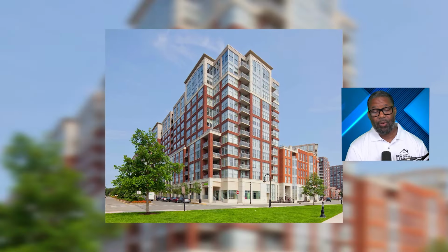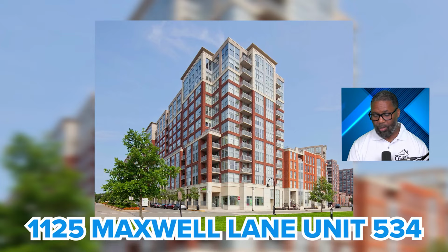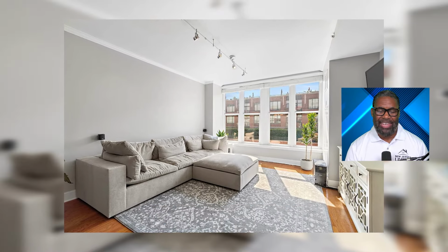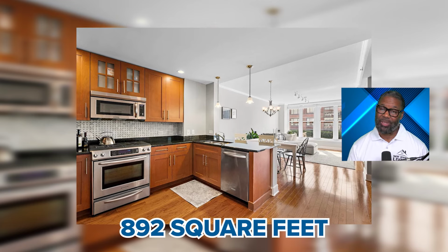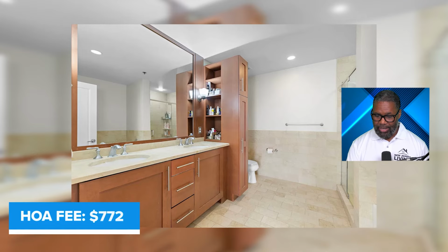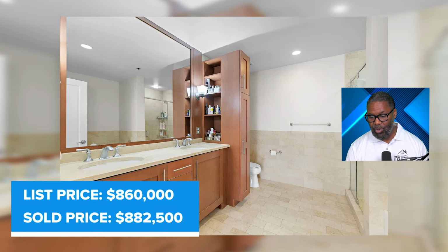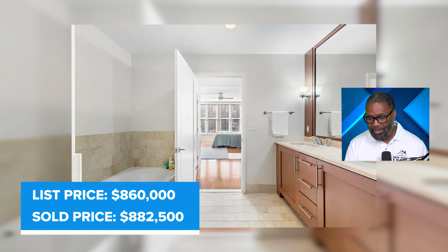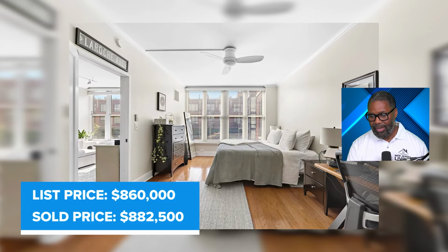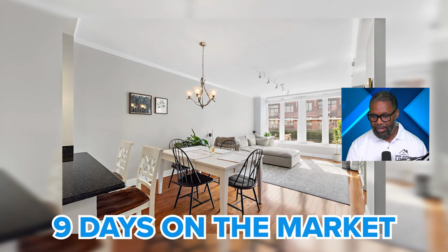For our next unit, we skip over to the 1125 building, unit number 534. This is again a 1 bedroom unit, but square footage, you notice a difference, 892 square feet. So we've jumped up another 200 square feet in size. HOA here is 772. List price was 860, sold in 9 days. After 9 days, 882. I'm not saying sold, I mean going under contract. 882.5 is the sale price on this one.